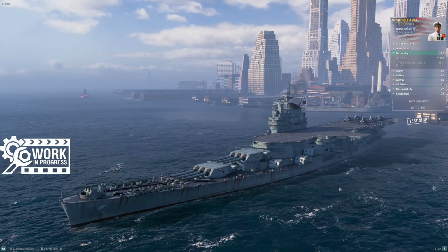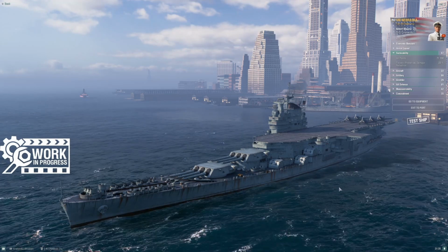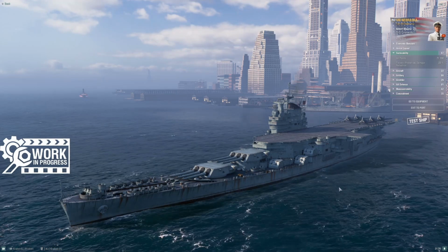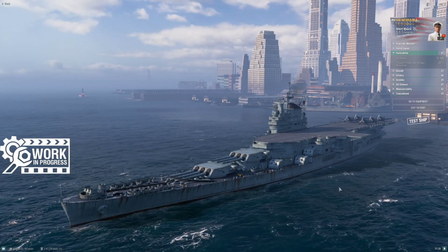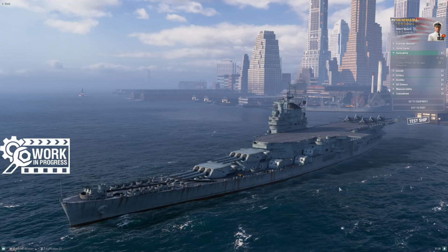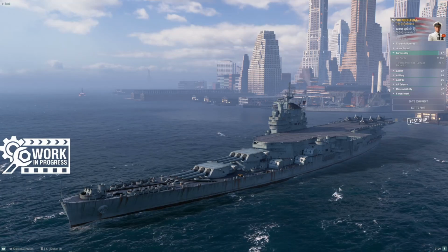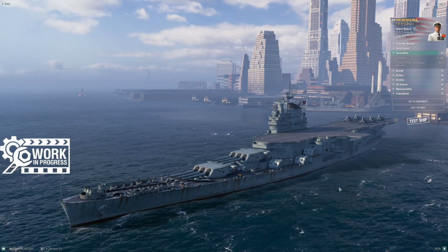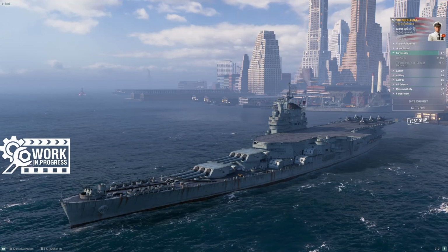71,100 hit points. Not best in tier, because, Flandre, bizarrely, is still out there, but it is very healthy. This is a very healthy Tier 8 battleship. Now, I'll spend a little bit of time talking about this ship, comparing her to USS North Carolina and USS Kansas, which are going to be her tech tree cousins, right? The other 2 ships in the American tech tree at this tier.